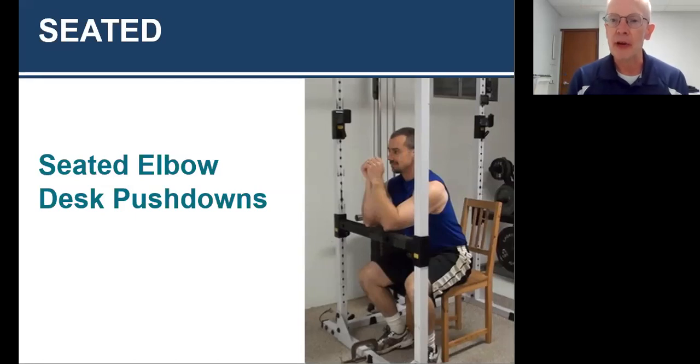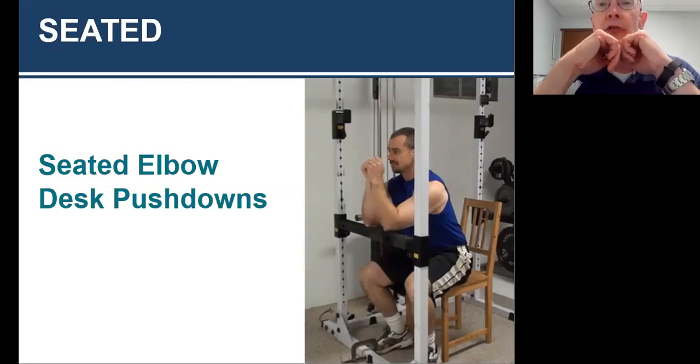The key is to keep it comfortable. If I can hold this position for 10 seconds, that's good. If I start feeling uncomfortable, that's not good. So if I hold it for 10 seconds, but on second 11 it starts getting uncomfortable, I'm holding it for 10 seconds.